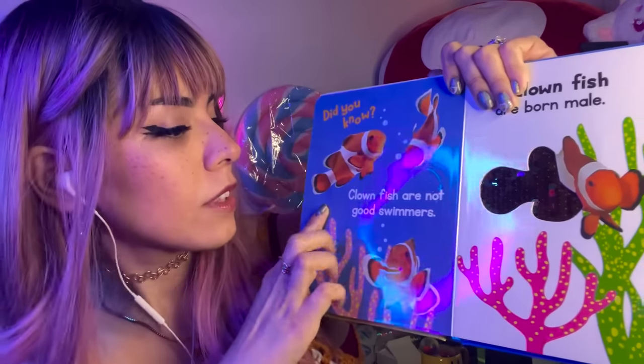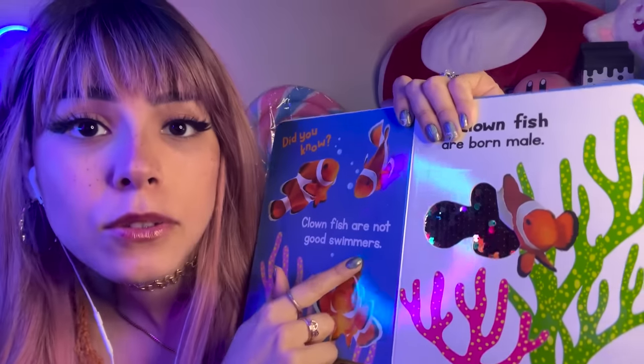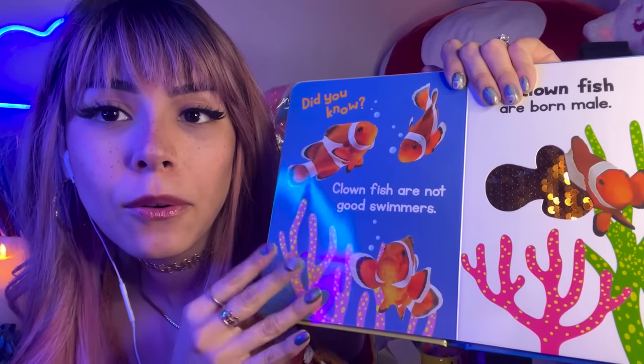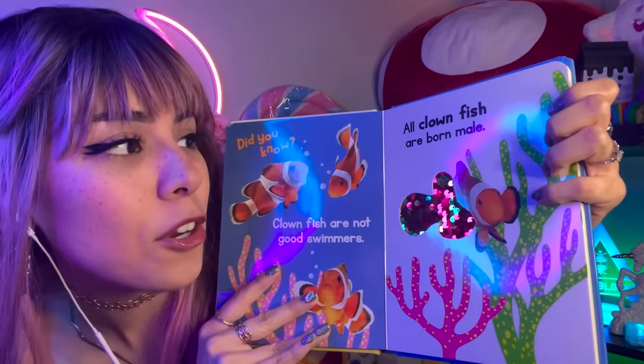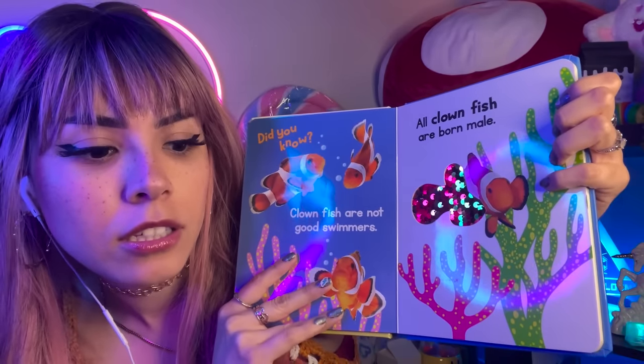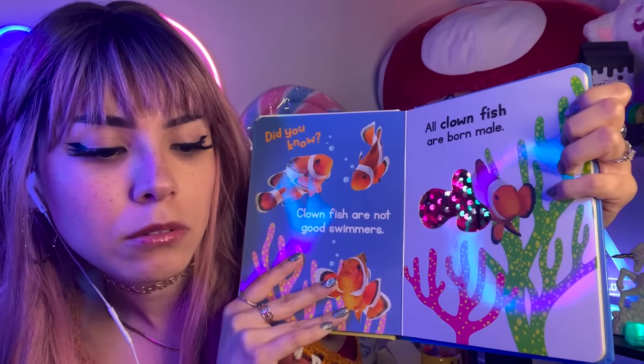Did you know? Clownfish are not good swimmers. Oh no. I wonder how that is. All clownfish are born male. Whoa. Okay.